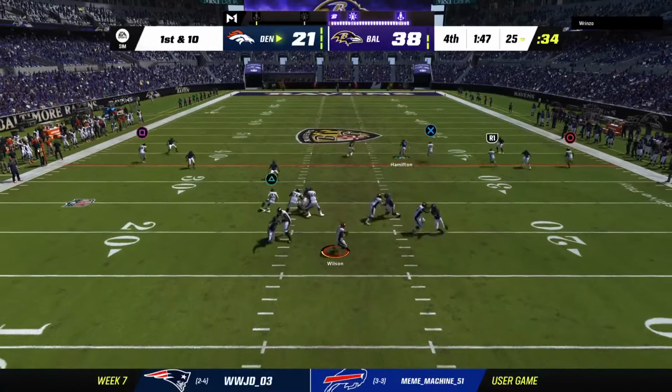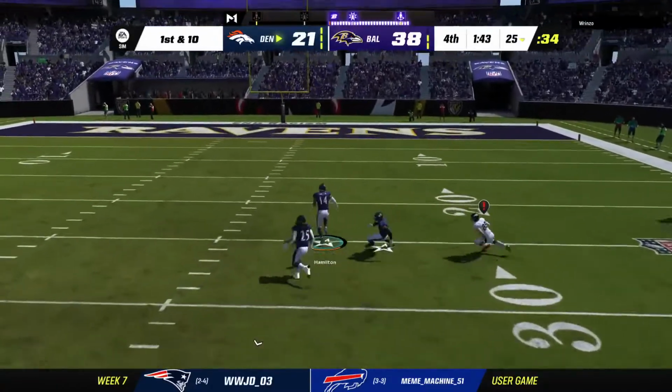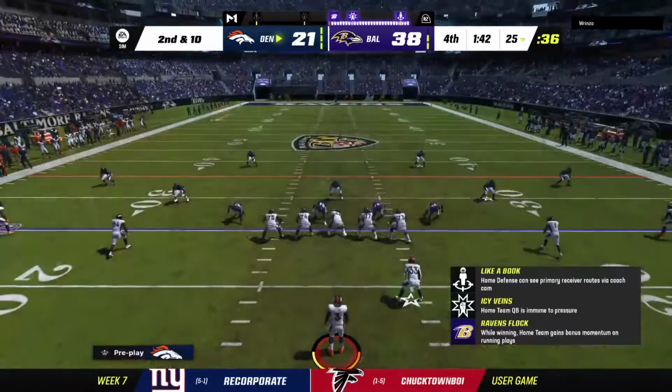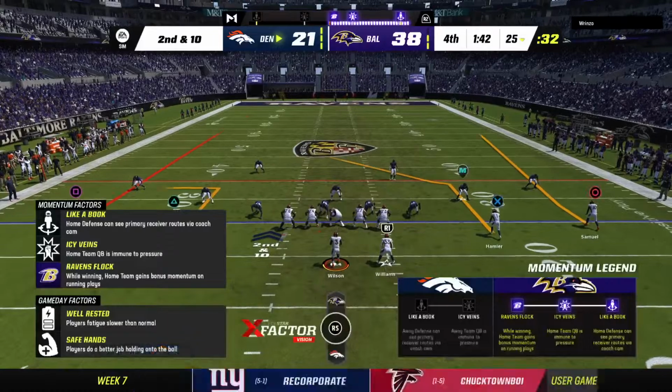Trying to shake off the interception. He'll look to throw. He's going to let it fly, and he knocks the ball away, and it falls incomplete. That's coverage you'd expect to see in a tie game late, not in a lopsided game like this. They are not letting up.